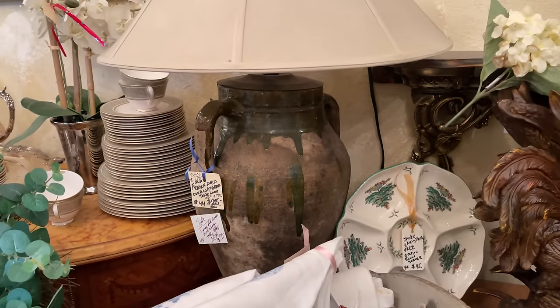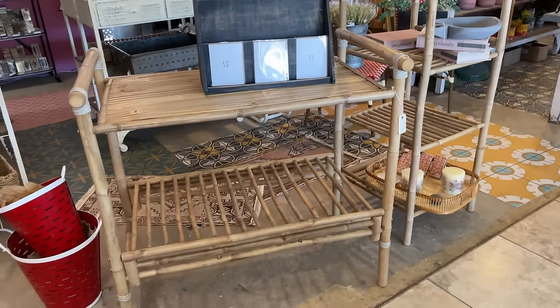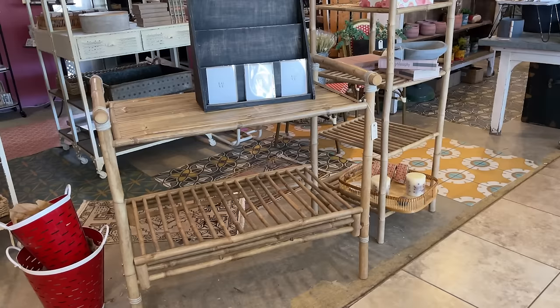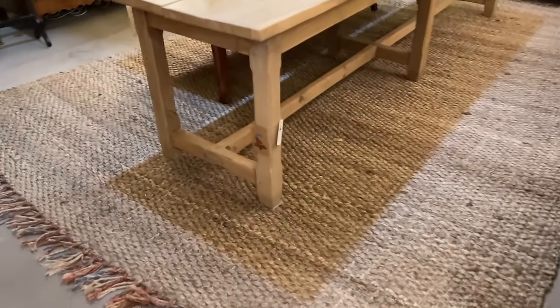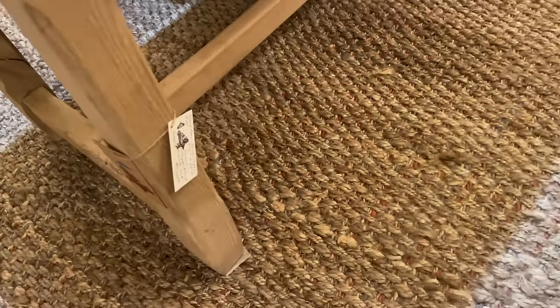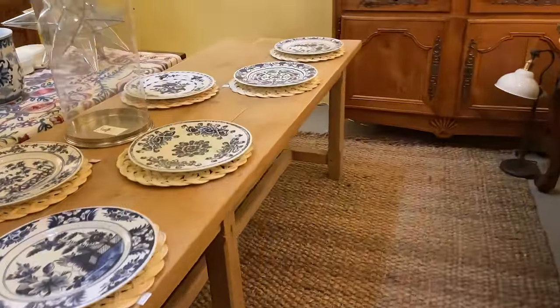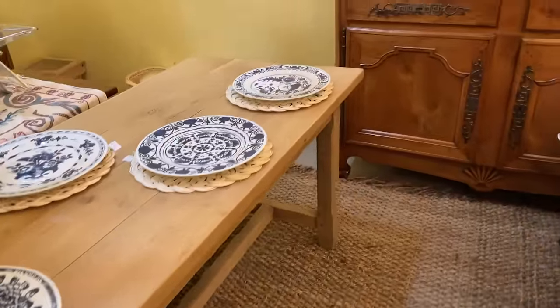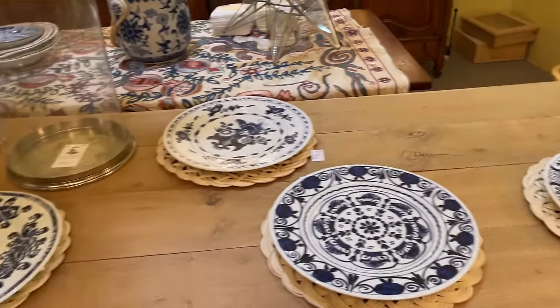I love that. I love this bamboo stand for outside. This would be amazing. It's $325. I love it. This table looks beautiful. $8,000. Okay. You know what? You just have to make sure you come here with a big budget. But everything here is so beautiful. I mean, just the highest quality.